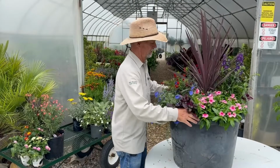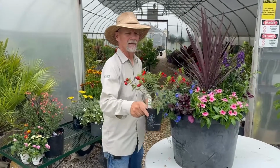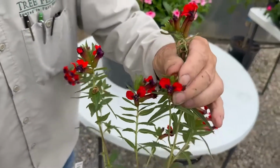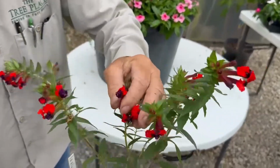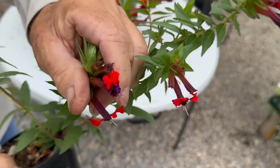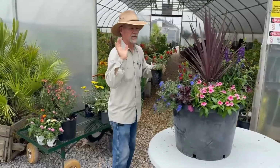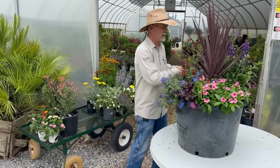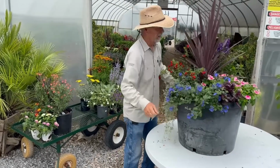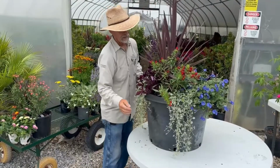And here's another cool item, bat face cuphea. You know, the bat face is, see this little flower, if I got one that's, yeah, there we go. See, the little purple part, that's his face, and the orange is his ears. But this guy loves the heat and blooms through the summer into the fall. So he's in good company in this pot. And I'll spin it around.